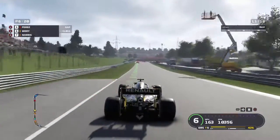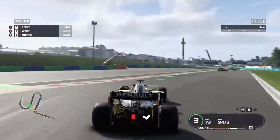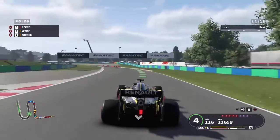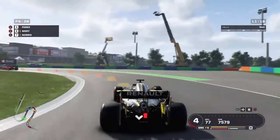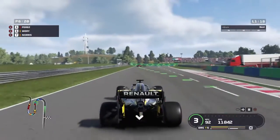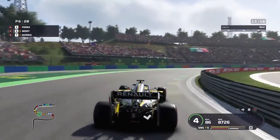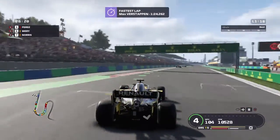because he's trying to come here. He's trying to get me on the inside. See, Gasly's still back there. My Gasly's back there still. We're going around turn 14. I don't really like that corner as much as turn 5, I believe it was.